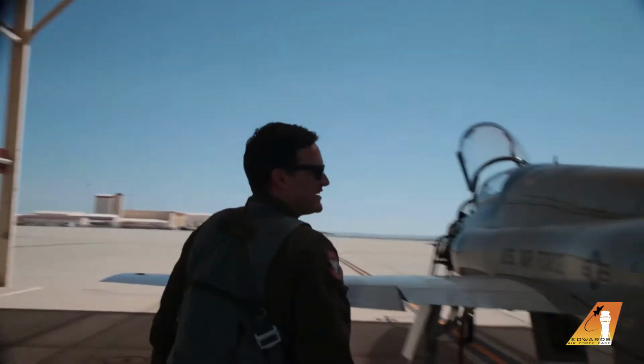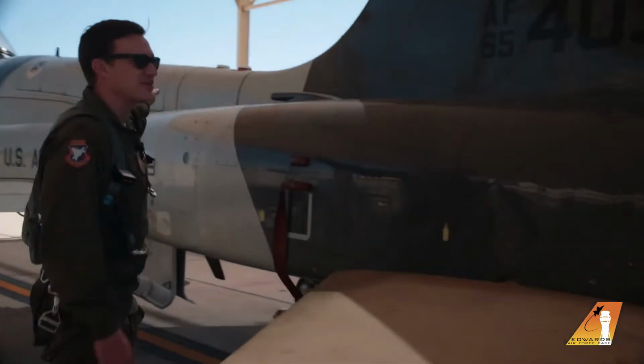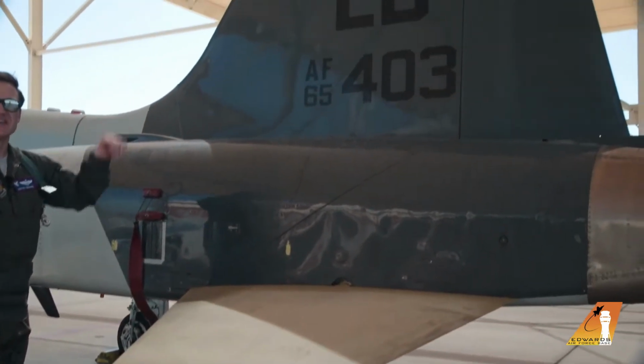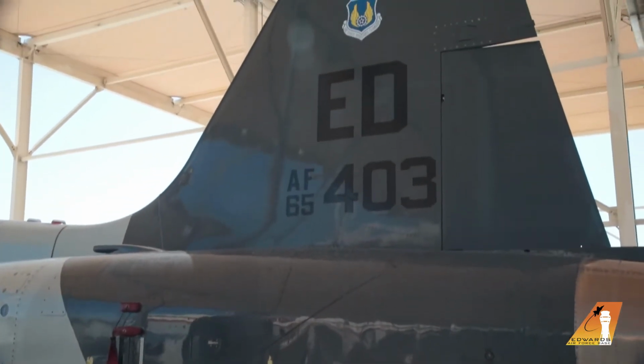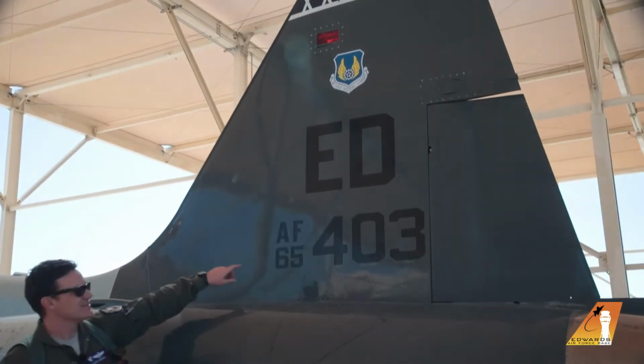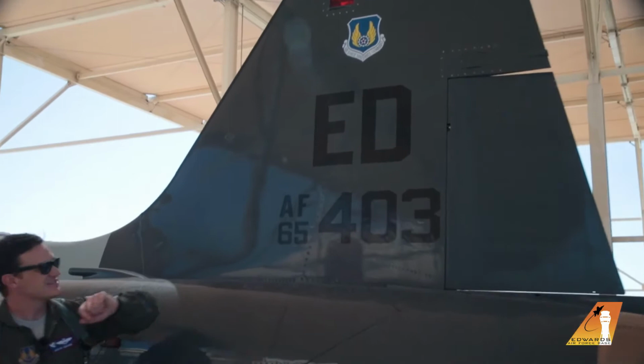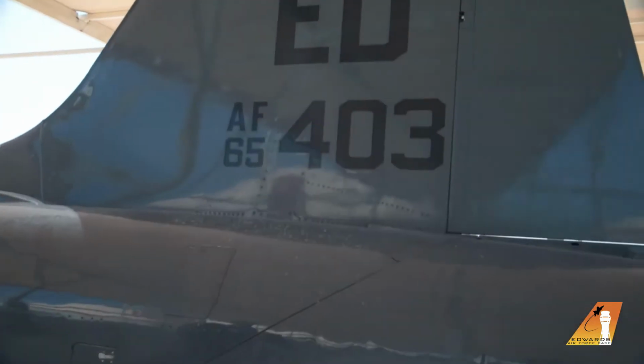Back here you again see the tail. So the tail of the aircraft keeps the pointy end going forward. It also lets us know where this aircraft is from. Again, ED from Edwards. And can you tell me when this aircraft was made based on what Grau told you earlier? If you answered 1965, you'd be right.